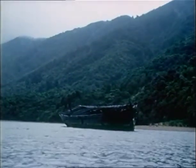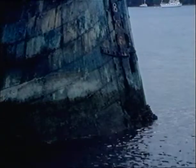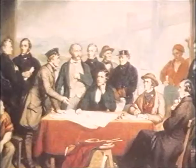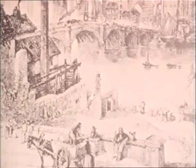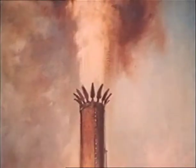In a rain-swept South Island inlet lies another reminder of those migrant fleets. This is the hulk of the Edwin Fox, the last of the East Indiamen. As immigrants set out in ships like this, the leading British engineers of the day were becoming household names. Rennie, Telford, Brunel and Stevenson. The Industrial Revolution was at its height. It was the age of steam.